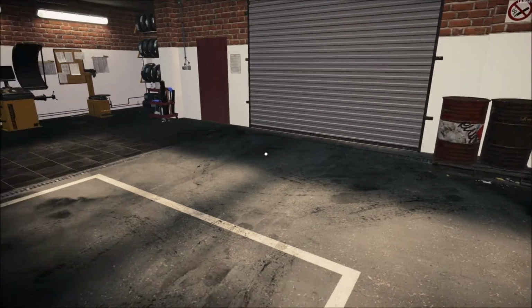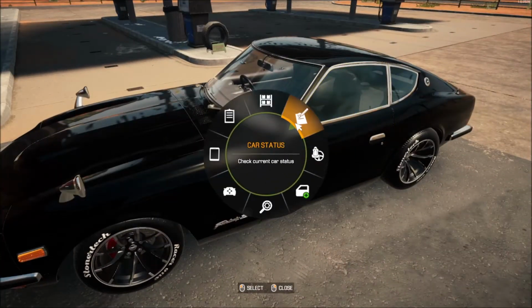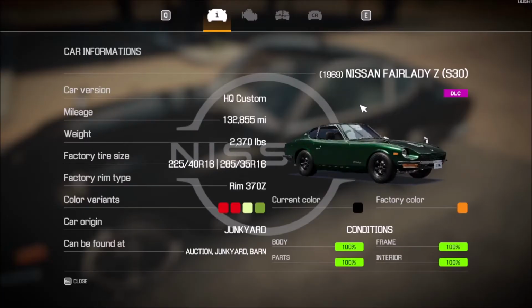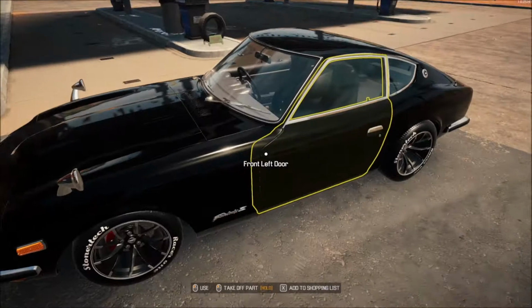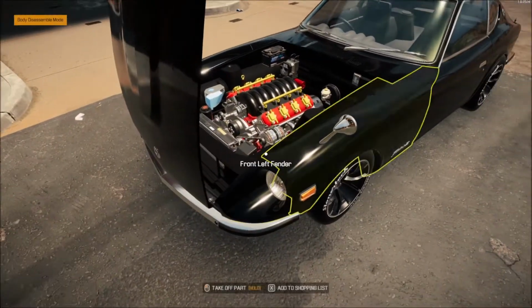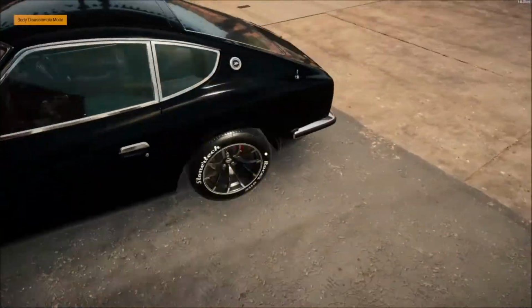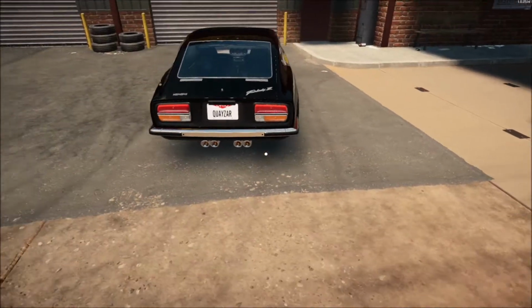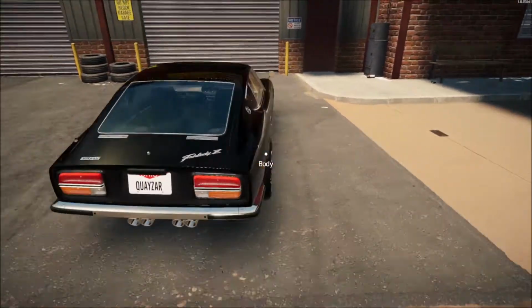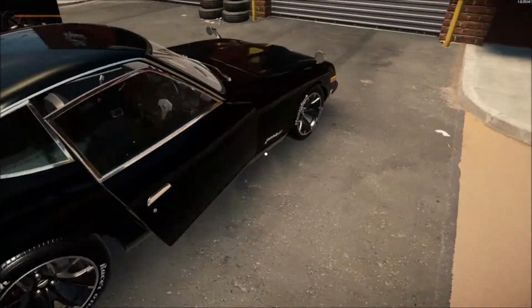Onward and outward. My other project, as soon as I got that done, we had the fair lady right here. This is an HQ custom, which HQ stands for Hurst Quayzar, in case you didn't know. And what did I do with this? This was basically a V8 swap into this bad boy, lowered all the way around, changed a few things around, gave it a nice cool exhaust system back here. It is on the workshop if you would like to go get that.